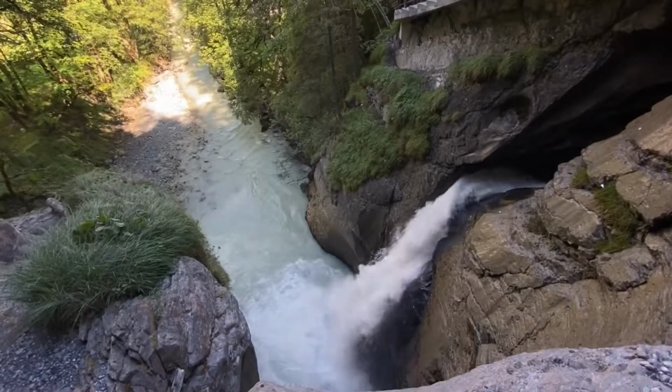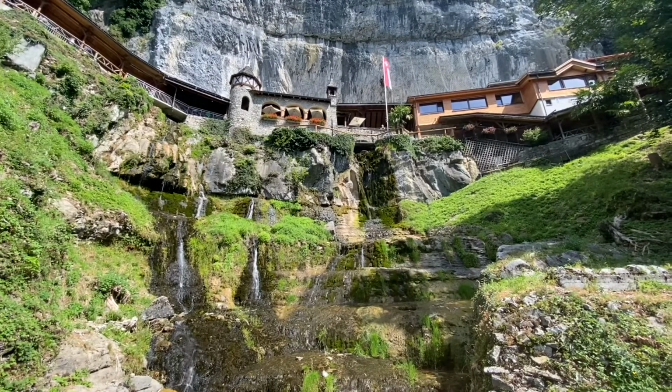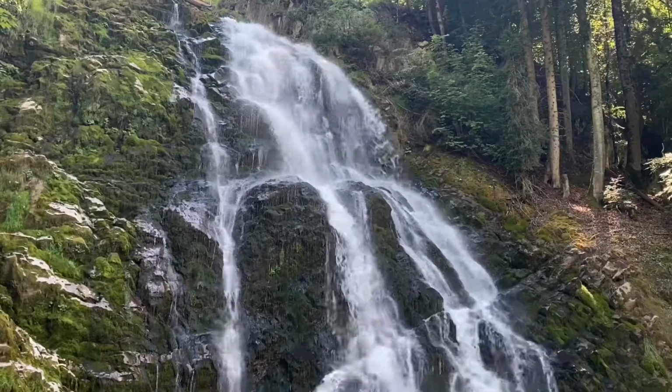If you missed the last episode, I'd highly encourage that you go back and watch it, as we experience Giessbach Falls, one of the most unique places in Switzerland. Today will be a bit of a shorter episode, but still an exciting one for sure. We visit two places not too far from Interlaken today, St. Beatus Caves and Giessbach Waterfalls.